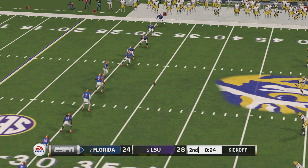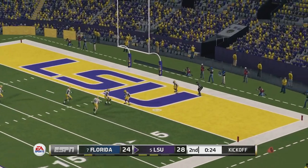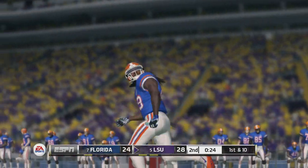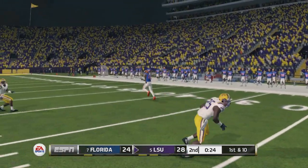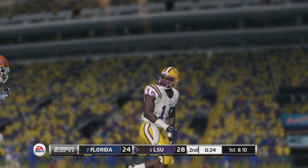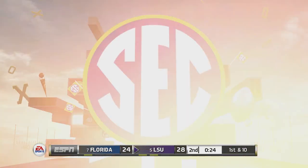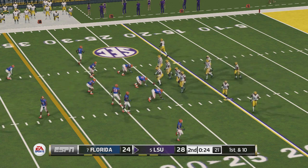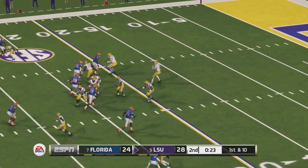Pearson, ready to kick. And he got all of this one. Great kick. And they can forget about returning this one. I was really impressed with their last series. They came out with a focus on the passing game, and the offense got the job done. We'll see if they have the same strategy here.